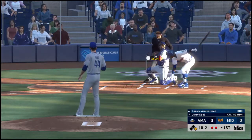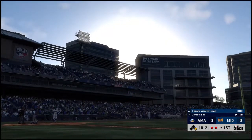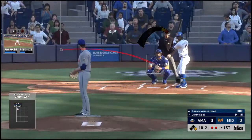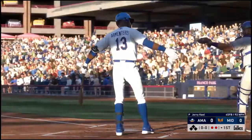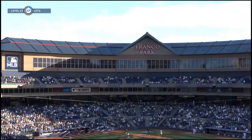That's taken. Now it's 0-2. Two takes, and now he's down 0-2. I'm not sure, but he may have been taking to give the guy at first a chance to run. Got him looking, and that ends the inning. We've played an inning, still 0-0.